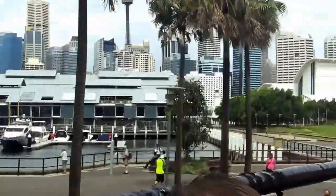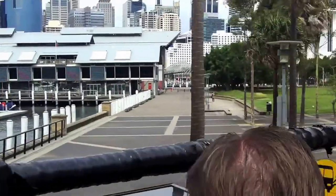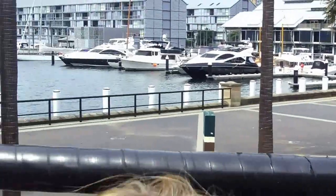Well, ladies and gentlemen, we're approaching our terminal stop at Star City. If you're leaving for a look around the casino or Darling Harbour, please ensure you have both your belongings and your ticket with you.